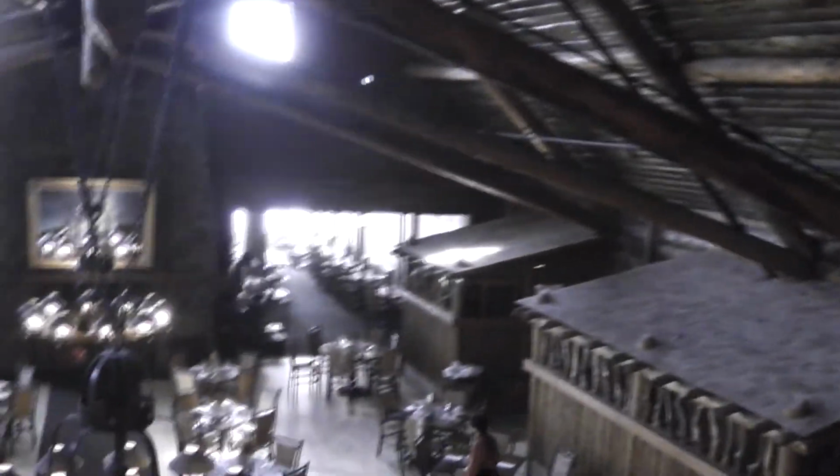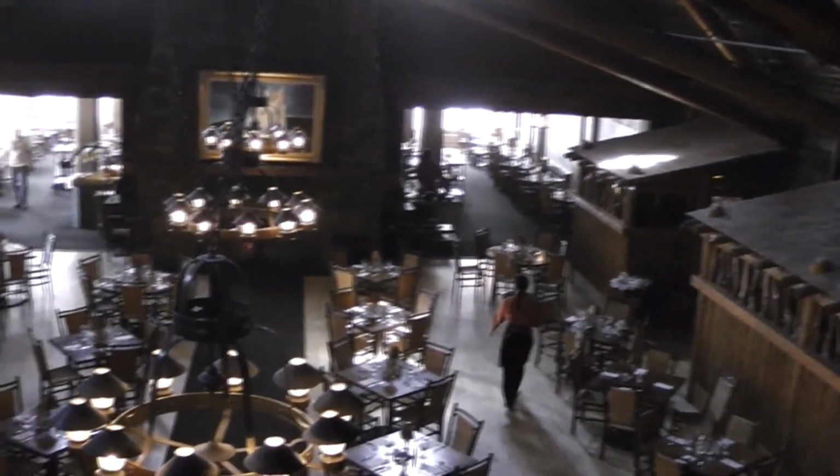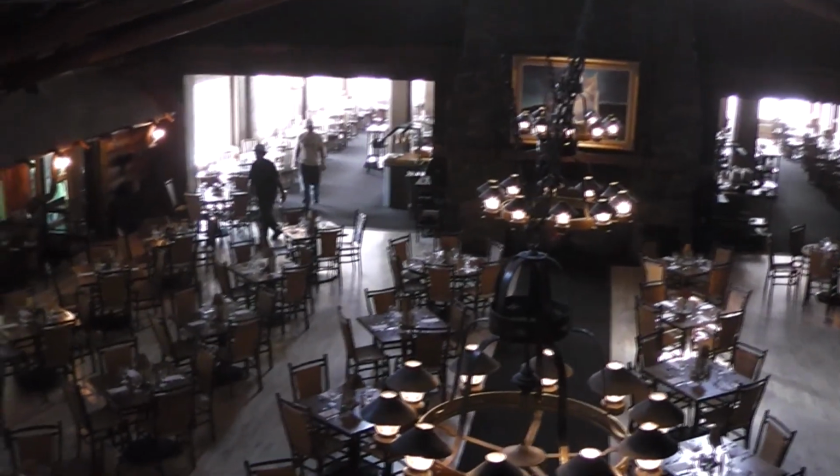This is the dining room. We had dinner there one night. It was really good. The food was excellent. So, this is the original one, and then we have another one in the back.